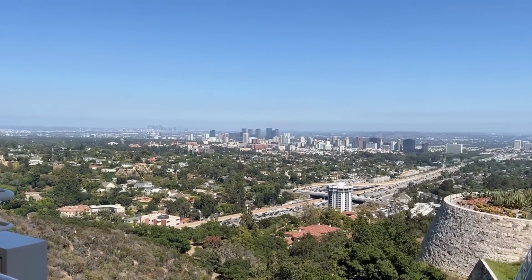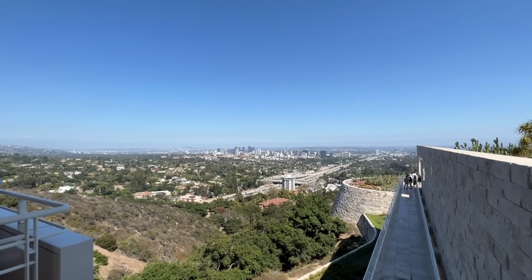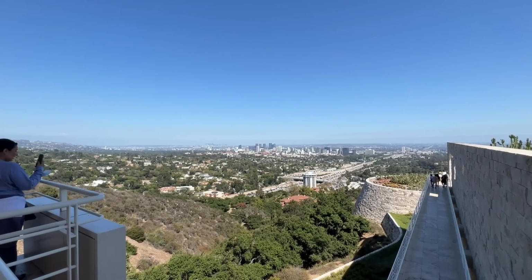So I just walked outside and checked out the view. Holy smokes. And far off in the distance you can see LA.